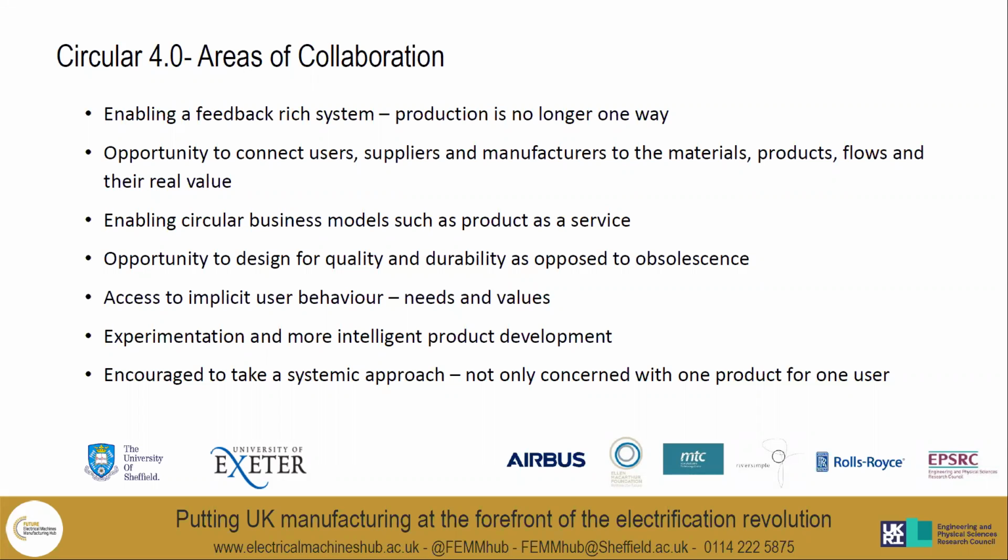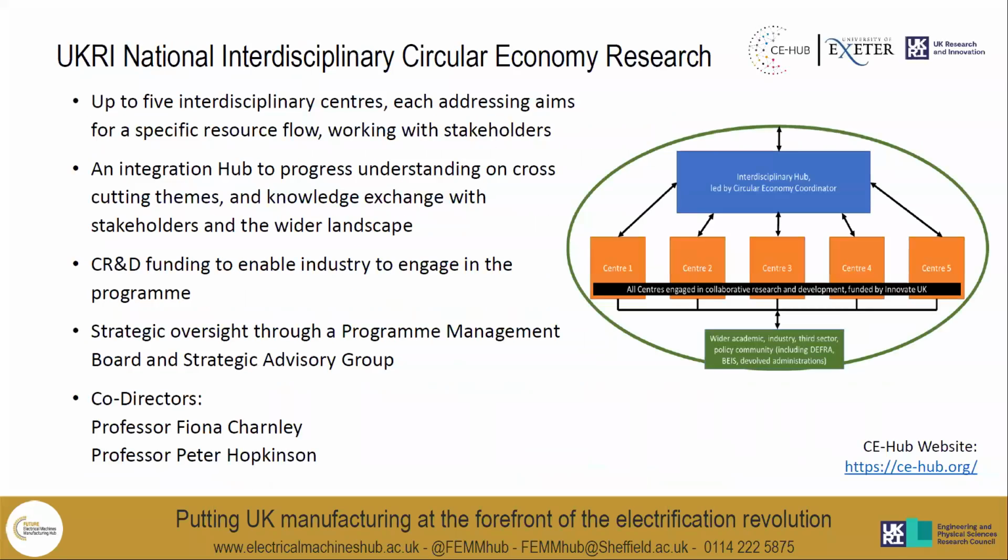So that's the Circular 4.0 project. As I said, that runs until 2022, and we'll be looking to engage quite closely with the researchers on that so that we can get the most out of both areas of work. So, Circular 4.0 can learn from what the FEMM Hub's doing and vice versa, and it's hopefully going to be a very strong collaboration.